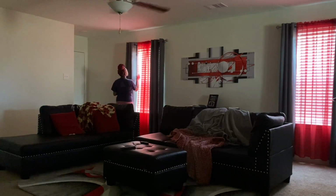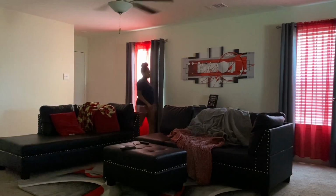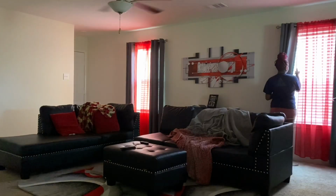So next we're going to move on to this messy living room. As y'all can see, there's blankets and all kinds of stuff everywhere. So I'm just going to start off by opening up the blinds just to bring some light into the room, and then I'll go ahead and start cleaning.